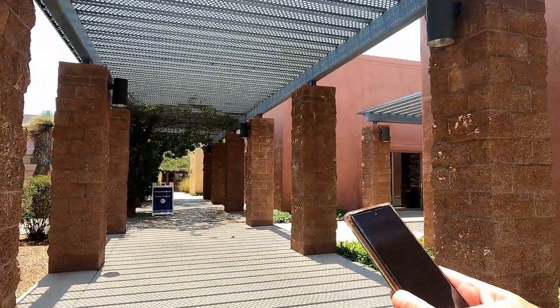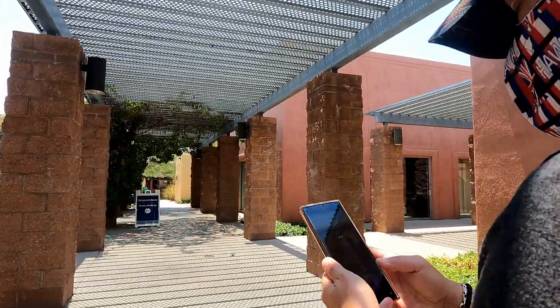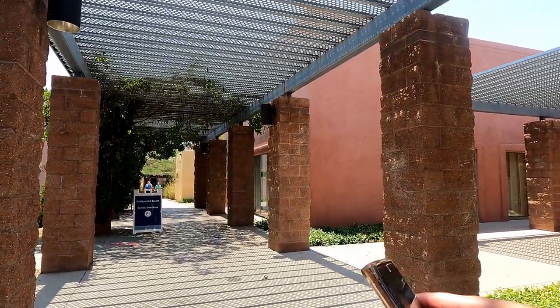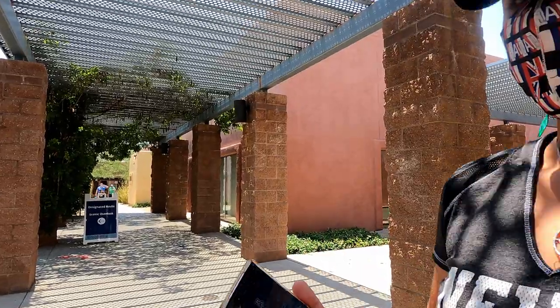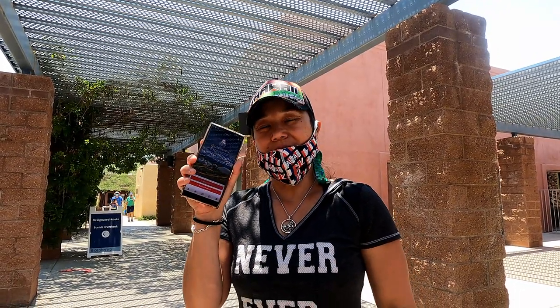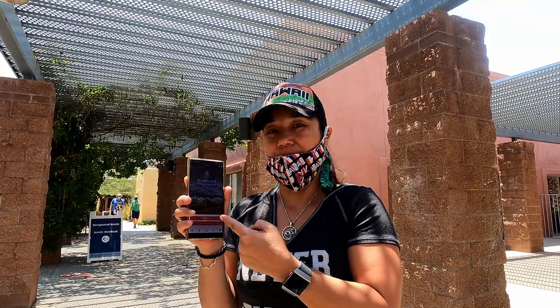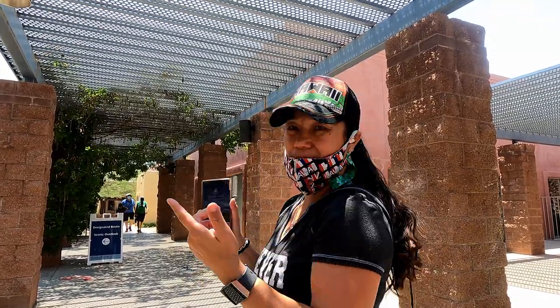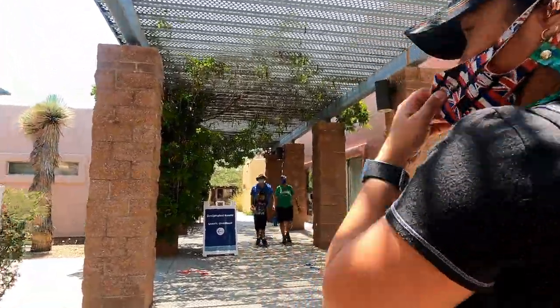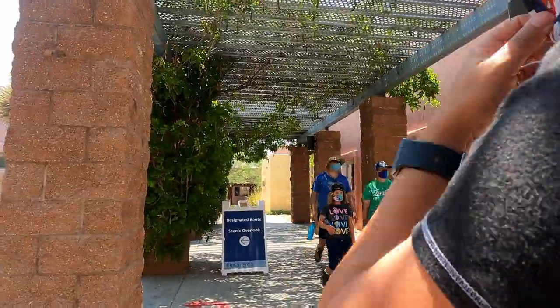Probably should talk about this. Before, they used to sell 3 separate tours for here, but now they've all combined it into one self-guided tour that you download an app for and walk around. So, let's do it. See what we missed.